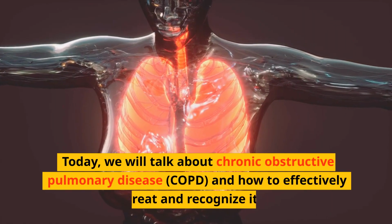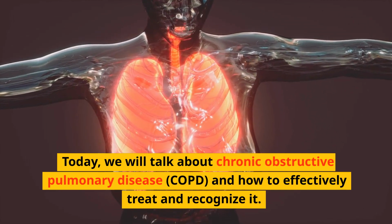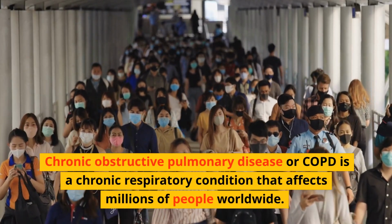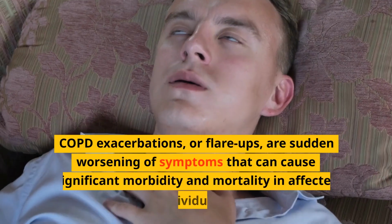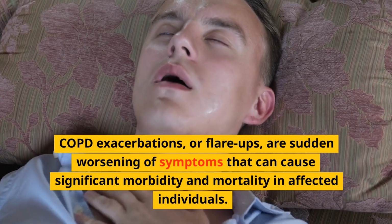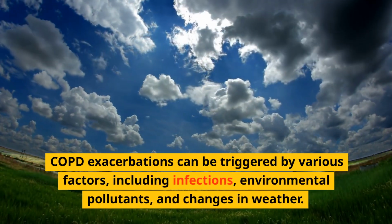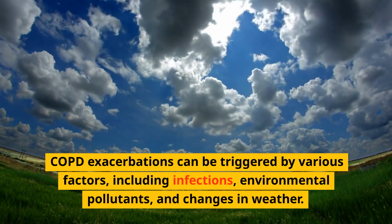Today, we will talk about chronic obstructive pulmonary disease and how to effectively treat and recognize it. Chronic obstructive pulmonary disease, or COPD, is a chronic respiratory condition that affects millions of people worldwide. COPD exacerbations, or flare-ups, are sudden worsening of symptoms that can cause significant morbidity and mortality in affected individuals. COPD exacerbations can be triggered by various factors, including infections, environmental pollutants, and changes in weather.